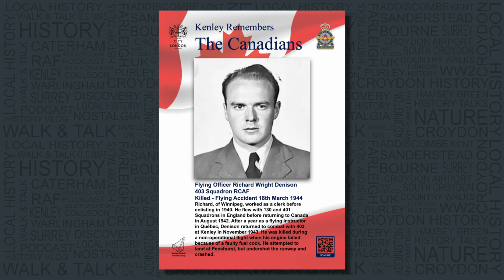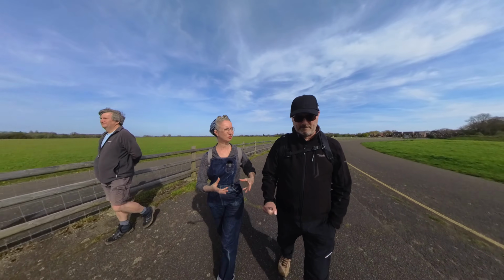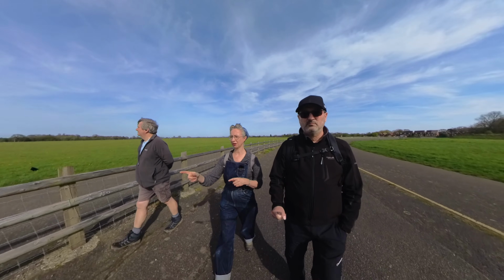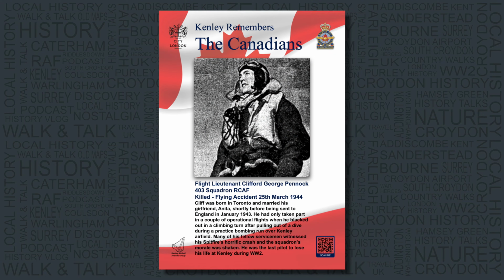Our last chap up here, Cliff Pennock, this is just awful, because by this point they're doing dive bombing operations. They're practicing dive bombing here. And again, we've already talked about this kind of problem with these steep dives in the Spitfire 9. They're gaining a lot of speed, you're experiencing a lot of G. And Cliff Pennock, the last fighter pilot killed at Kenley in the war years, that's what happens to him. He does his dive bombing practice, he pulls up and he just keeps pulling up and goes right over and then crashes straight into the ground. And he's obviously blacked out.